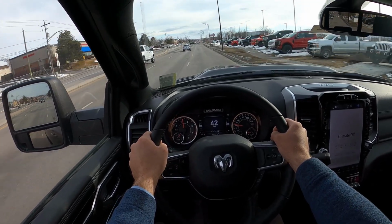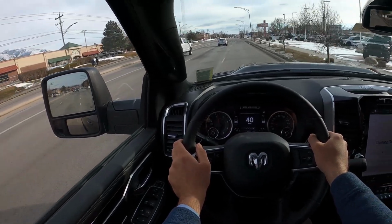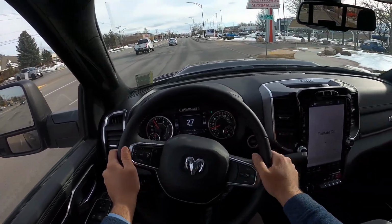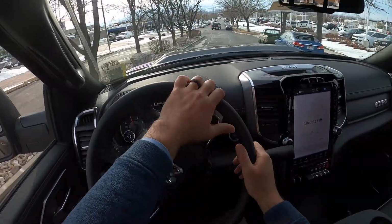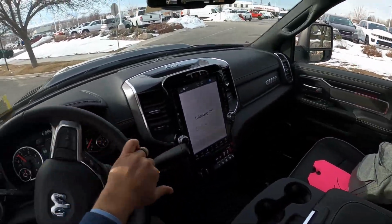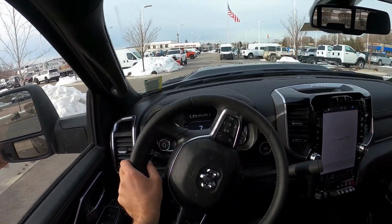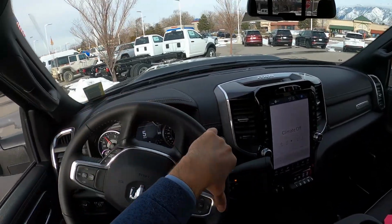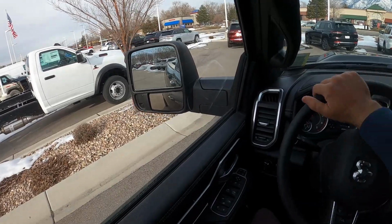So summing things up here, I think it drives really well. I think it's smooth. I love the power, and I don't really have anything bad to say about it, other than the fact that, dang, these Ram prices, that's it. But let me know what you guys think about the Night Edition. I think this is the truck. I think this is the truck that most people want, because it's got the looks, it's got the crew cab, and it's got the diesel.